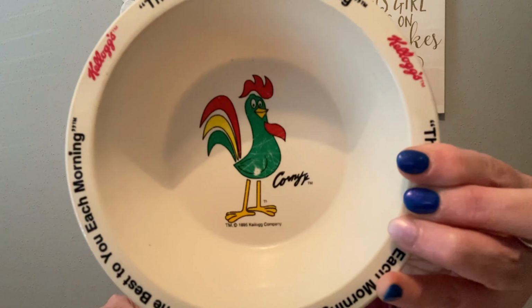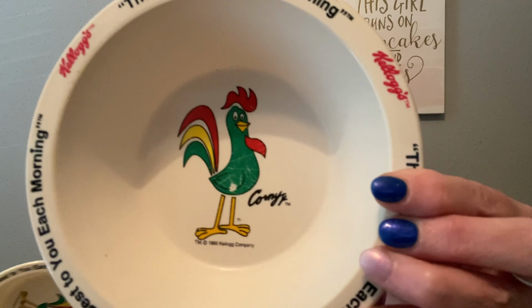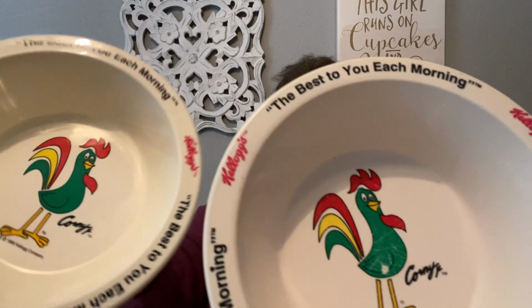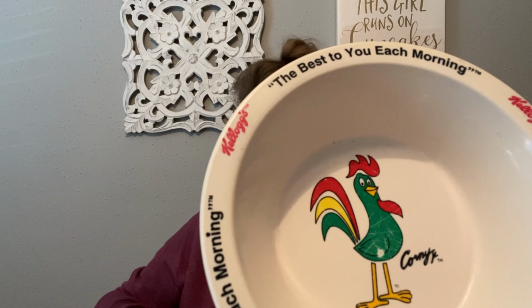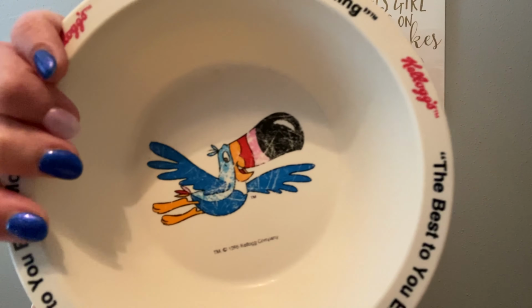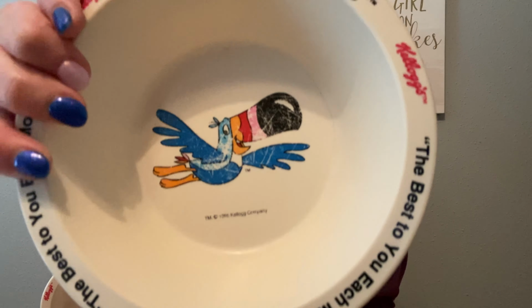Now, the second set that was included with these is not in as good condition. So let me just show you the difference. This is the one that has a lot of paint loss, where this one is much more vibrant. So you see this set looks to have been used a little bit more. This is the first set, and this is the second set. But some people use them for catch-alls. Some people use them for bowls. Some people use them simply to display.